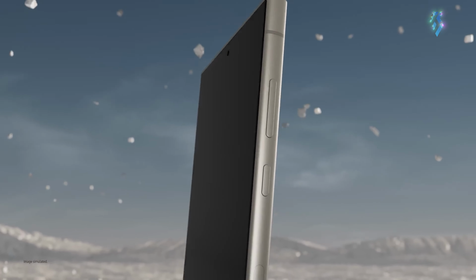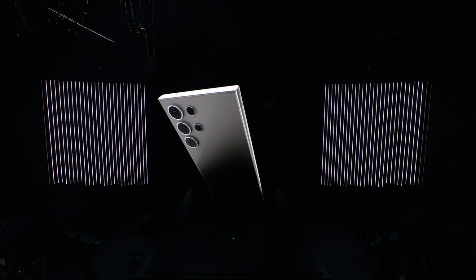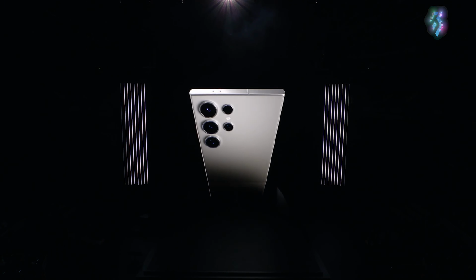Leaks suggest a potential alteration to the frame and bezels, and the possible introduction of new design elements to make the Galaxy brand feel fresh. The use of titanium, as seen in the Galaxy S24 Ultra, is likely to continue, though it may not be the highest grade titanium available.